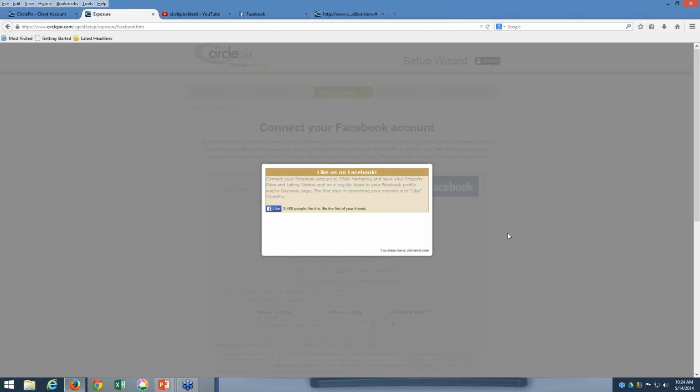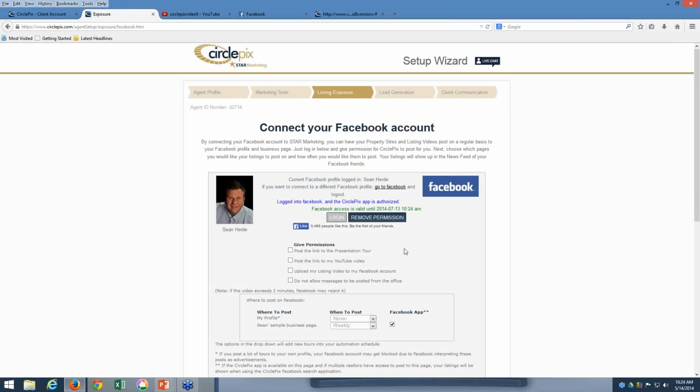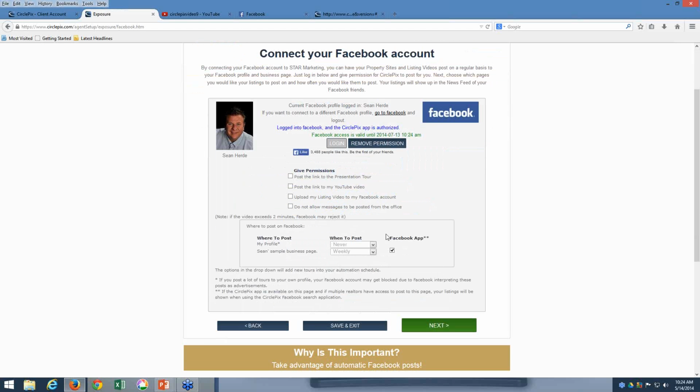Then click Next. Now, this is the most important part of the agent setup. It's connecting your social networking sites, and it's so easy. The very first one is Facebook. All you need to do is click that you like us on Facebook, and then log into your account. Do you see this login button right here? You'll click on that, and then you'll enter your username and password to Facebook. Then that will connect us. You can see that I've chosen to be connected to my business page. I want to share my tours to my business page weekly.